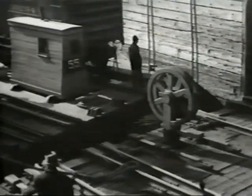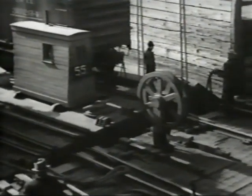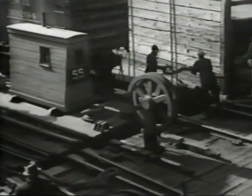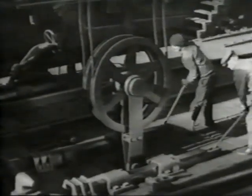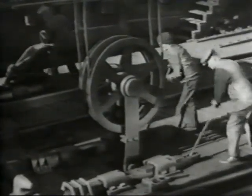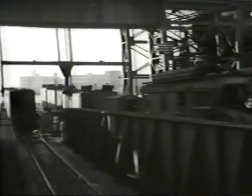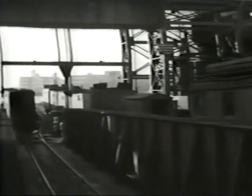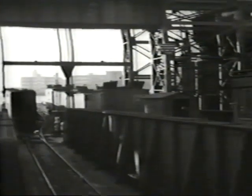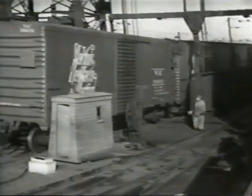The car float arrives with cars from the New Jersey side. They're from points south and west and are destined for New England. Raw materials for the industries of New England. And the car float is locked to the dock apron. Freight cars roll onto the tracks of the float.